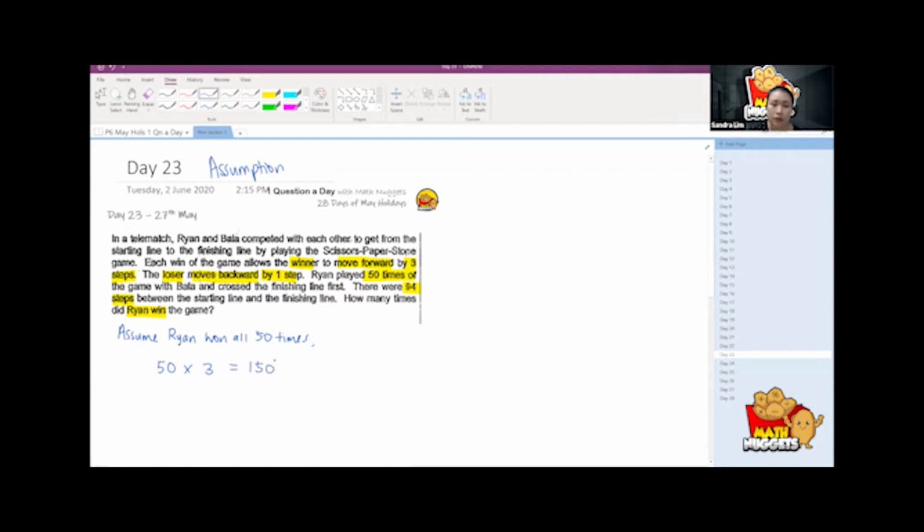But that's not the real total, right? The real total in the question is 94 steps only. So how many extra steps are there? 150 minus 94, that's 56. So 56 is the extra steps.